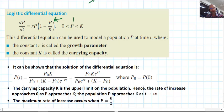Okay, the population is at any time between 0 and the carrying capacity. We have K being the carrying capacity in this model, R is the growth parameter. It's related to how the population grows. Again, that gets given. When we solve it, don't memorize that, but usually it's in one of these two forms. The carrying capacity is the upper limit on the population. The rate of increase of the population approaches 0 as the population approaches the carrying capacity, and the population P approaches K as T approaches infinity. So it's asymptotic, in a sense, and the maximum rate of increase happens when we have half the carrying capacity.